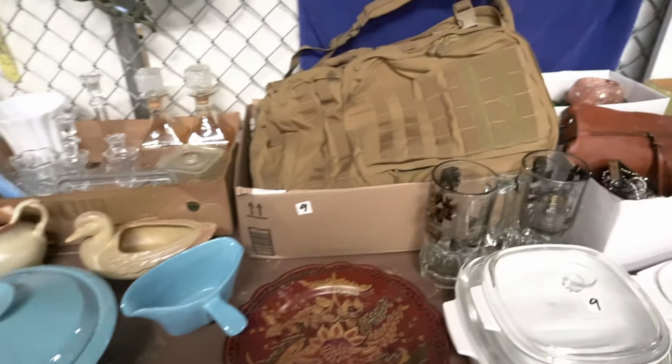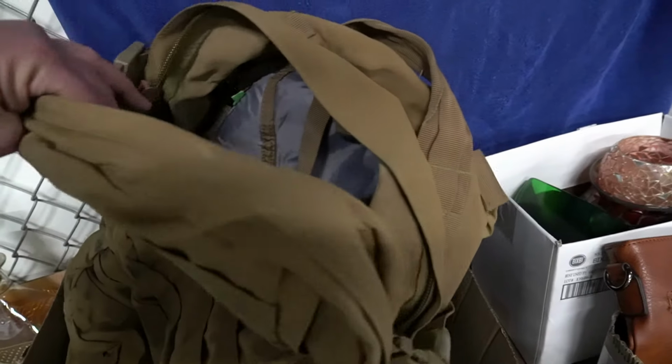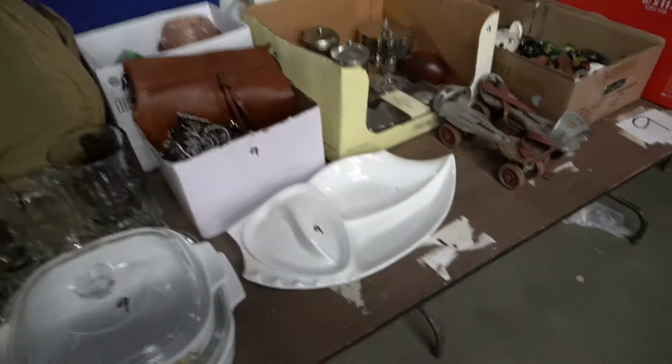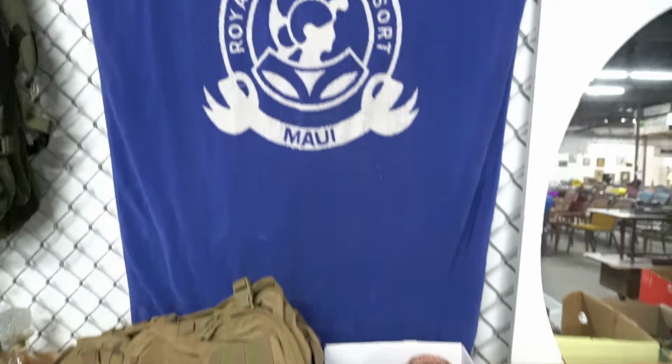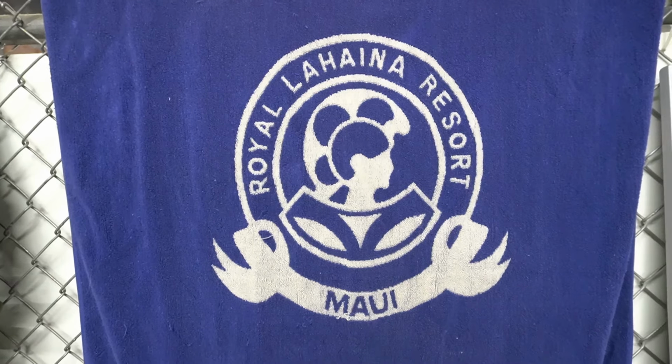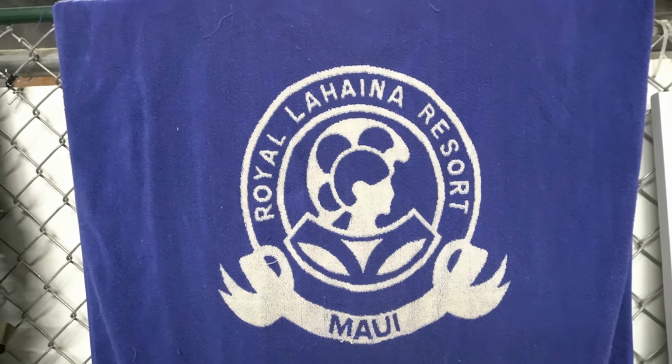Military stuff. I mean, that's a serious freaking pack. That's no joke right there. But yeah, I do a lot of driving for the auction. A lot. Oh, Lahaina, is that one that burned down during the eruption?